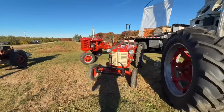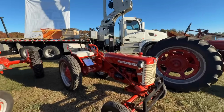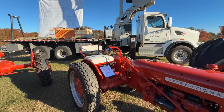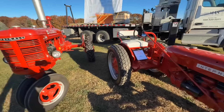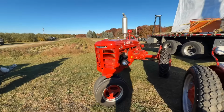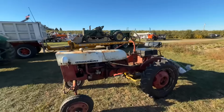Cute little International. Wow, it's a 1959 Farmall Cub lowboy. Isn't that really cool? Another Farmall smaller here. Another Farmall Cub.